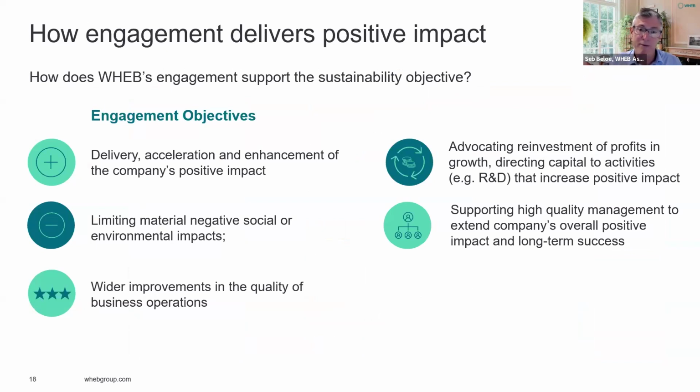And here we talk about 5 different engagement objectives, which in turn support the delivery of a positive impact in the real world. Now, for us, it's all about investing in companies that can grow their sales, grow their revenues, grow the amount of product that they're producing in order to increase the impact that they're having in the real world. So our engagement is all about supporting those businesses to maximize the positive impact, minimize the negative impact, and improve the quality of their business so that they can really deliver as much positive impact going into the future.